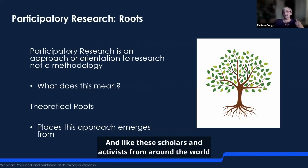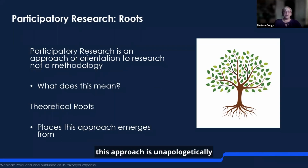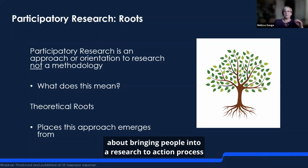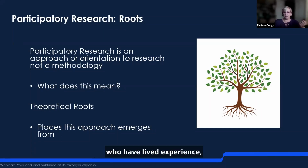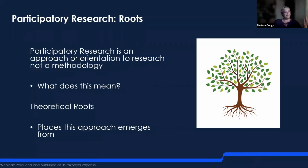And like these scholars and activists from around the world who are credited with cultivating this orientation, this approach is unapologetically about bringing people into a research to action process who have lived experience, who bring their own perspectives, beliefs, and are interested in using knowledge to make positive social change in their communities. Yeah, community engagement, there it is again.